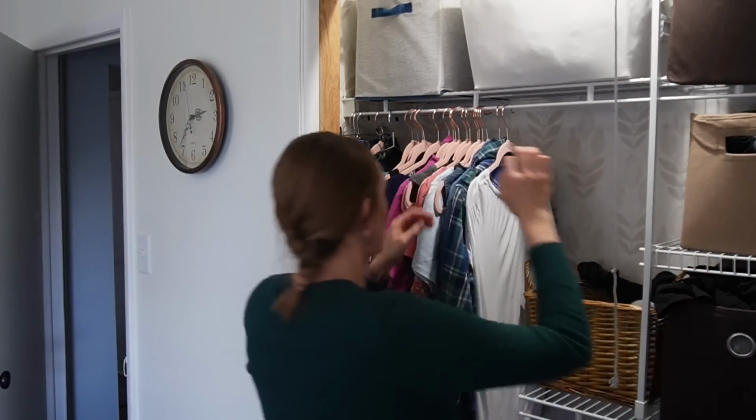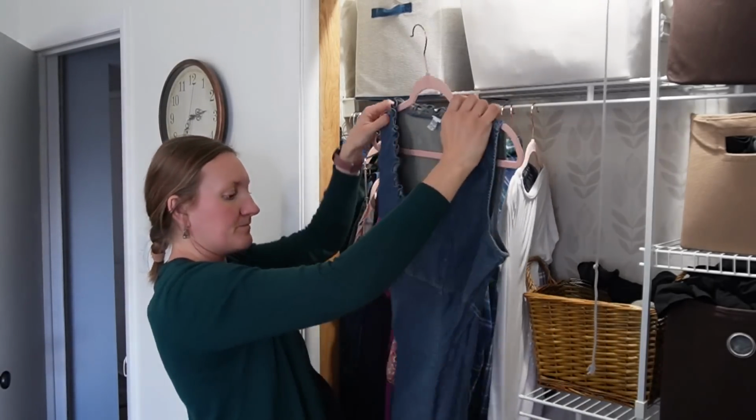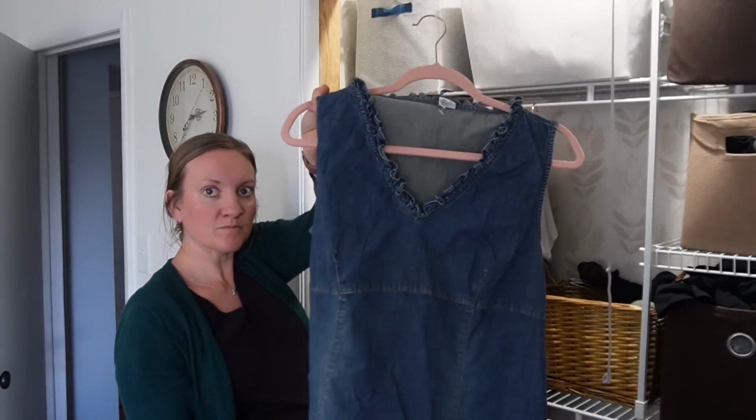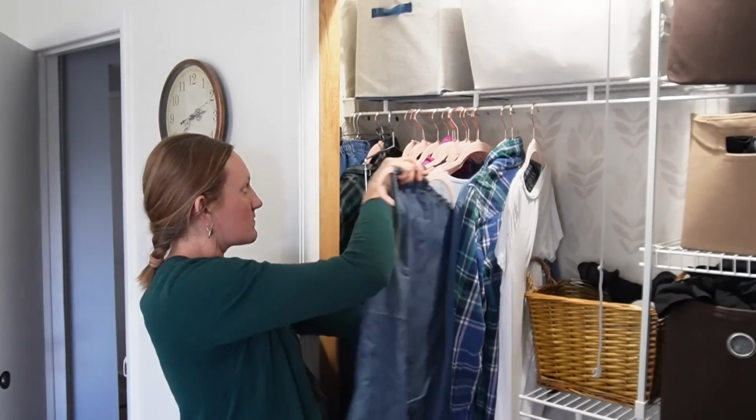All right, now to the hanging clothes. So I kept a few outer long sleeves that are more for working in, and then I have a lot of maternity dresses that some were thrifted, some were gifted, but I have kept them for years.